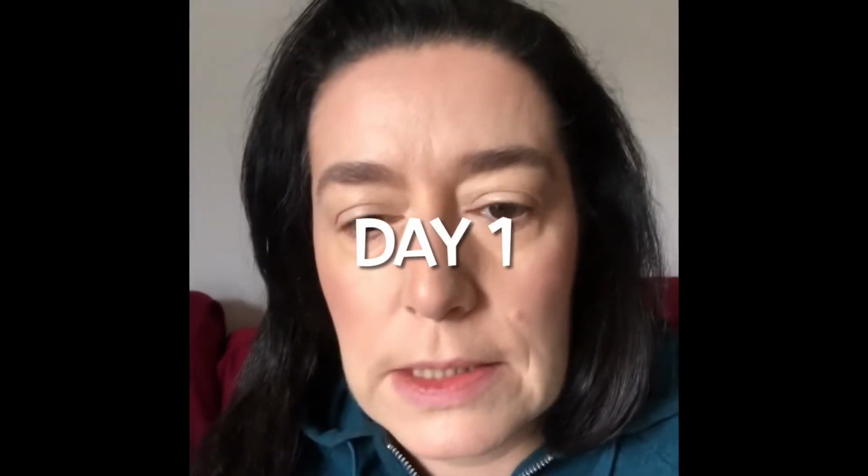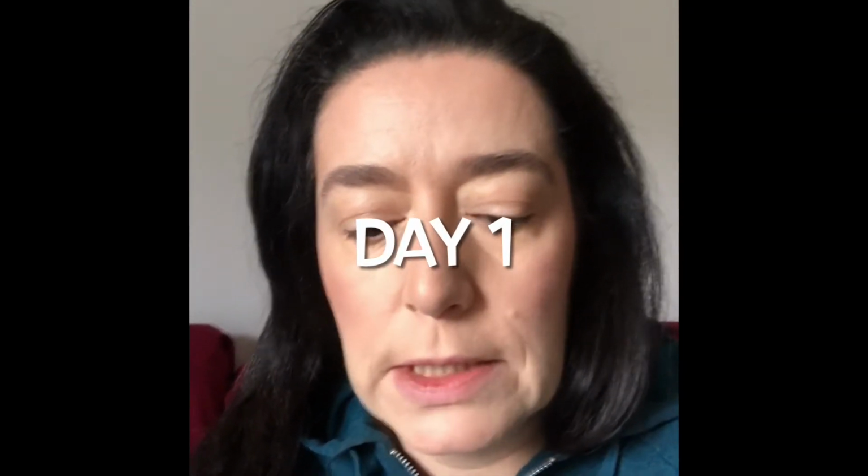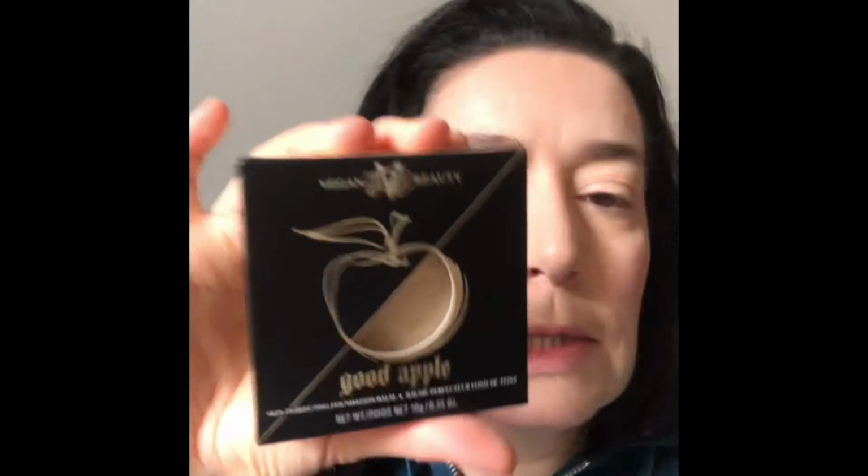Hello guys, so basically I've just applied about 20 minutes ago, or 15 minutes ago, the KVD Good Apple Skin Perfecting Foundation Balm, which is this one here. So it's a new foundation from KVD, and it's obviously a vegan brand, and I've just applied it.